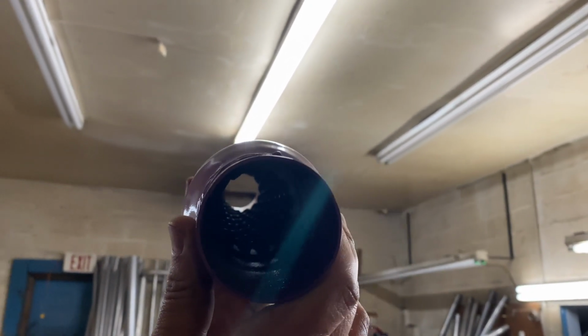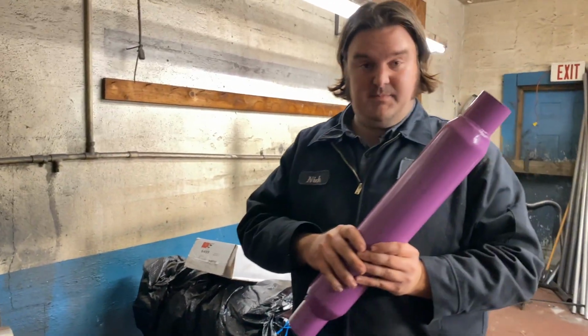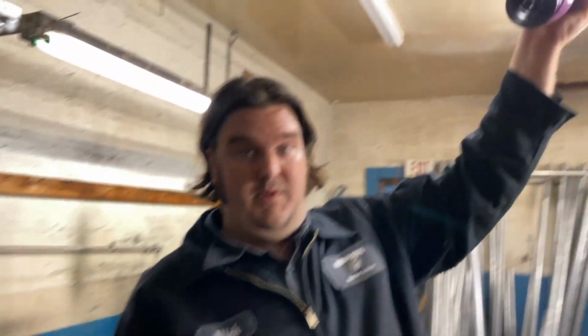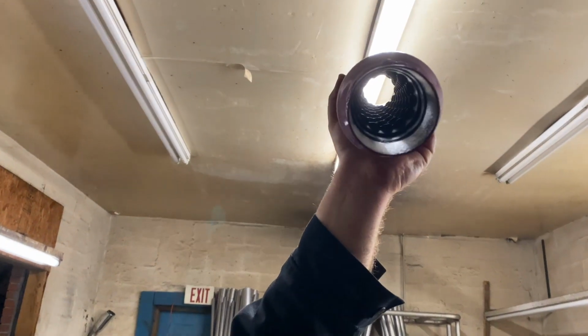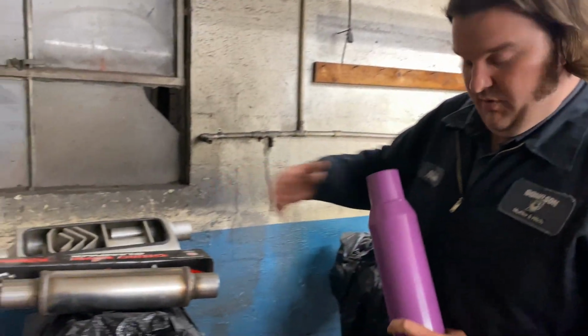And it does. People have already done tests on it. I don't need to test it. You can go look at the info. This muffler, even though you can see light through it, will literally restrict exhaust flow more than the Flowmaster.